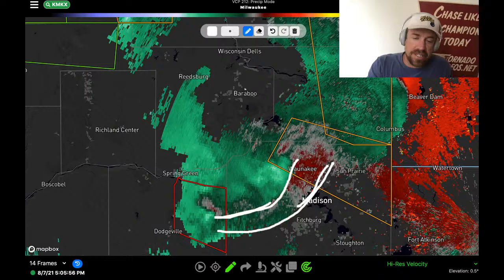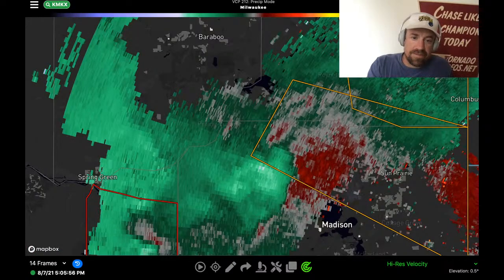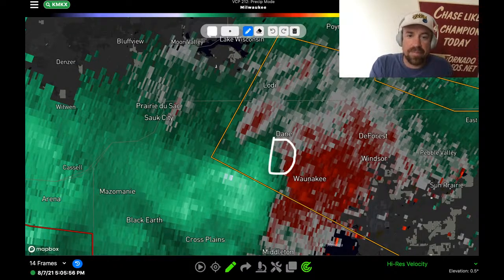But this is where those severe winds are found, closing in on the Wenatchee area there to the north of Madison. And watching this area for the development of a potential QLCS type circulation just to the northwest of Wenatchee, between Wenatchee and Dane there in Wisconsin. It's possible that you could get a little bit of a bulge here with a pseudo RFD gust front type of feature, and maybe get some cyclonic curvature going up on the north side of that, a little bit closer to Dane, maybe down toward Wenatchee as well. We'll keep an eye on that.